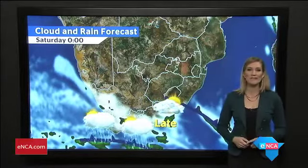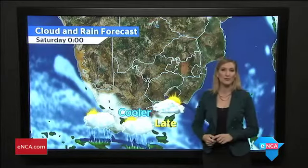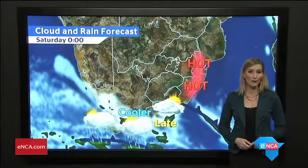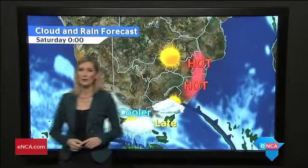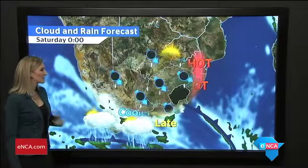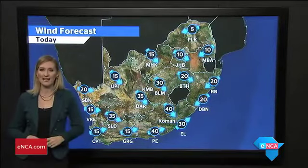A bit of cloud remains in the forecast for the Eastern Cape, with that cold front cooling temperatures off over the western and southern part of the country. In contrast, we're forecasting hot weather for KwaZulu-Natal and the Lowveld, with a sunny and mild to warm day in the northeast. Windy conditions continue across the central and southeastern interior, with a fresh to strong northwesterly wind all the way through to the Eastern Cape interior.